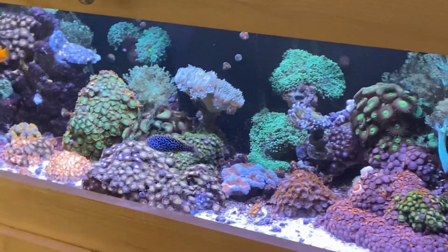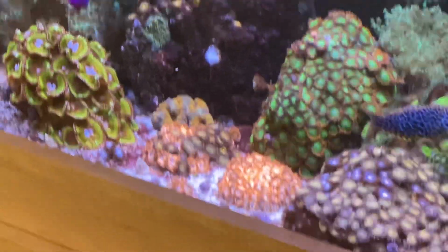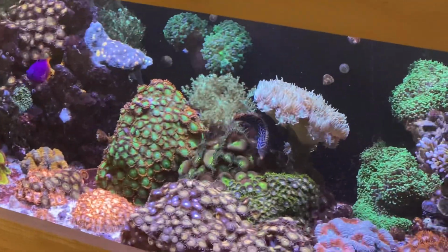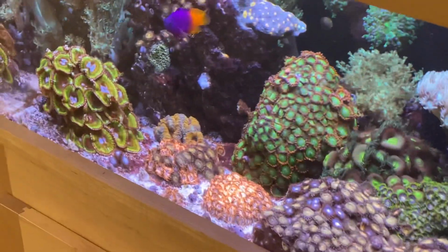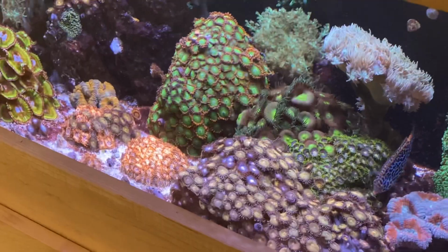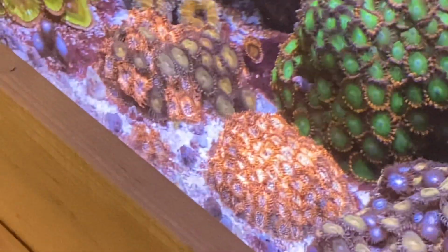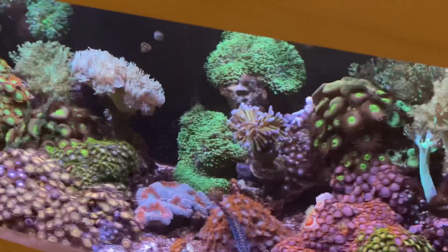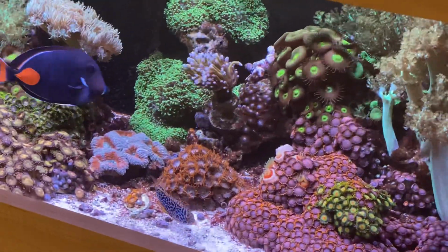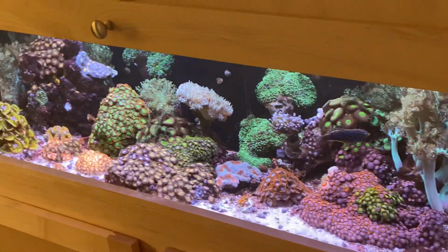I posted online Utter Chaos and other things that I'm just starting to frag out, selling basically 20 polyp frags for like $15 to $20, depending on how much it is, and then small little 5 to 7 nubs right there for like 10 bucks. I don't know, I may even give some out, but other than that, everything's doing well. This tank is doing well.